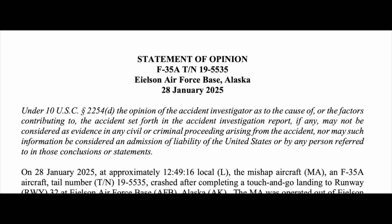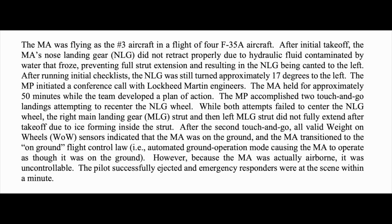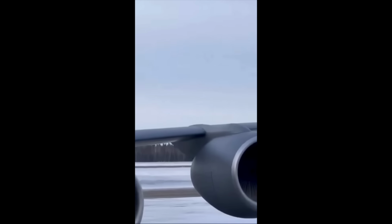In the report's statement of opinion, the president of the Accident Investigation Board, Colonel Michael Lewis, wrote the following. After initial takeoff, the mishap aircraft's nose landing gear did not retract properly due to hydraulic fluid contaminated by water that froze, preventing full strut extension and resulting in the nose landing gear being canted to the left. The mishap pilot accomplished 2 touch-and-go landings, attempting to recenter the nose wheel. While both attempts failed to center the nose landing gear wheel, the right main landing gear strut and then left main landing gear strut did not fully extend after takeoff due to ice forming inside the strut. After the second touch and go, all valid weight on wheel sensors indicated that the mishap aircraft was on the ground, and the F-35 transitioned to the on-ground flight control laws. However, because the mishap aircraft was actually airborne, it was uncontrollable.